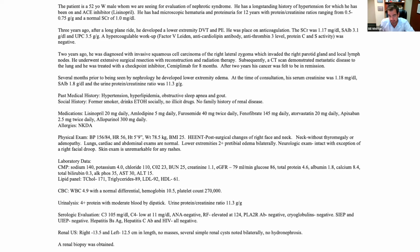And so I think about MPGN when you have a sort of crossover with nephrotic range proteinuria and also hematuria. His complements are normal, which doesn't exclude it, but his rheumatoid factor is elevated, even though his cryo is negative, and sometimes you could have an immune complex mediated MPGN and the rheumatoid factor is actually your cryo. It's just maybe the cryo isn't done right. So I'd probably put that in my differential as well. And I think that's probably about it. I'll call it quits there.